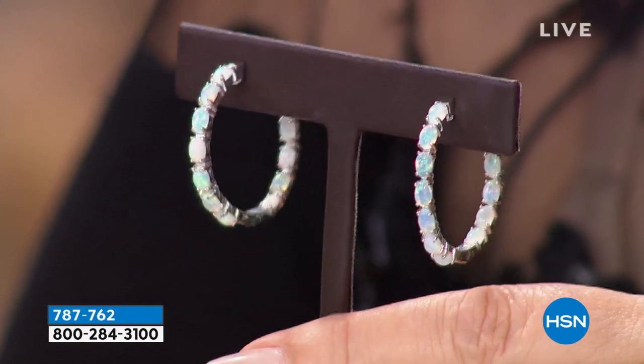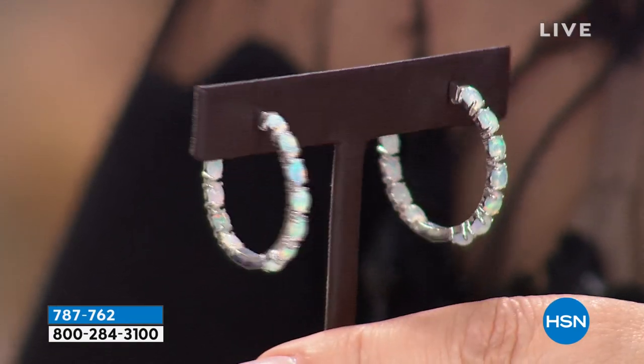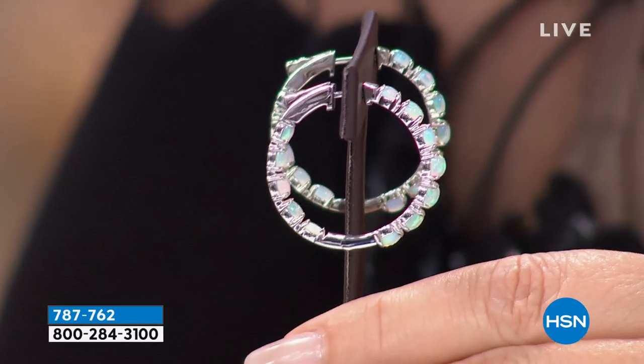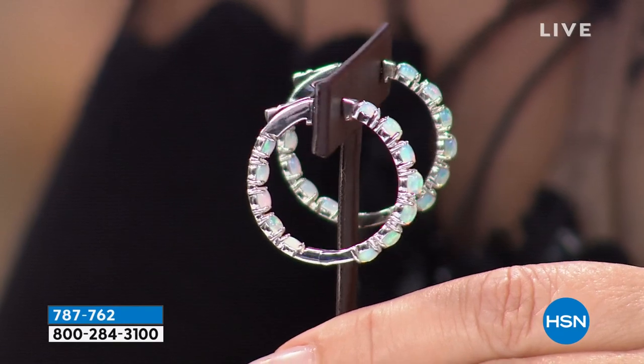They're inside outside. They're 1 1/4 inches. These are large. They have a fabulous closure. Easiest to use, super secure. Love the clasp on these.